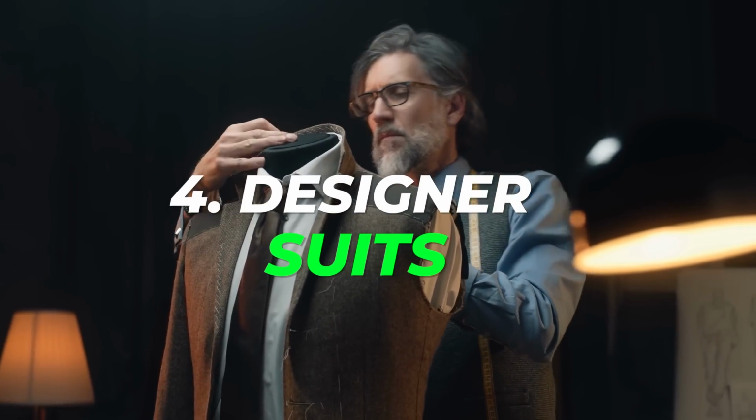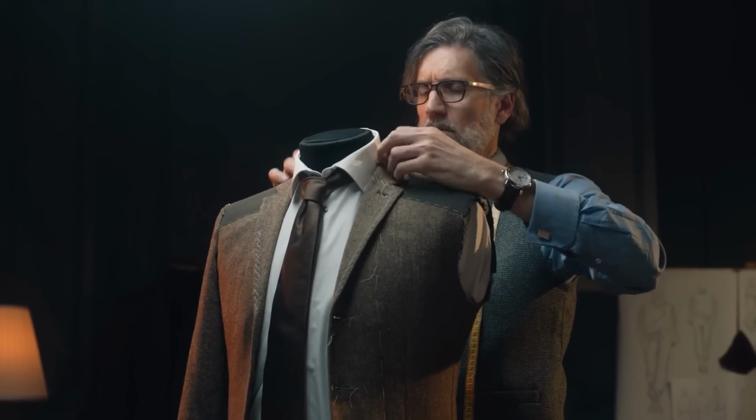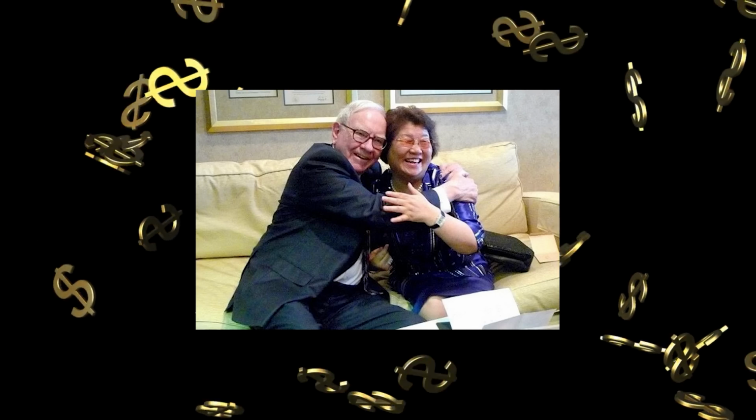Number 4. Designer suits. Buffett avoids wearing expensive designer outfits. Instead, he only dons clothes made by Madame Lee, a Chinese businesswoman in the sewing industry whom he met in 2007.